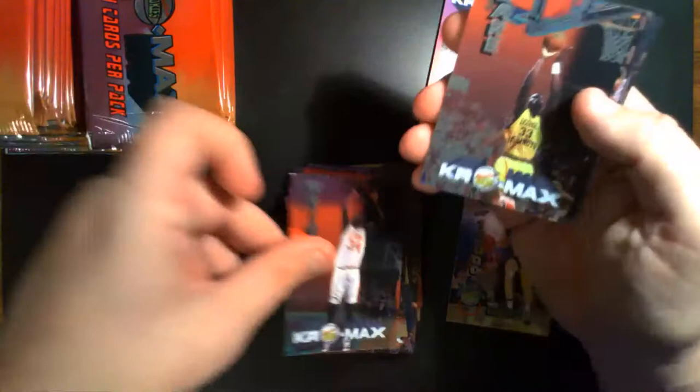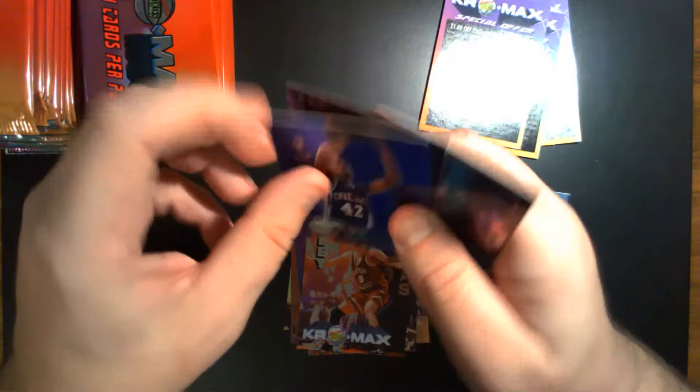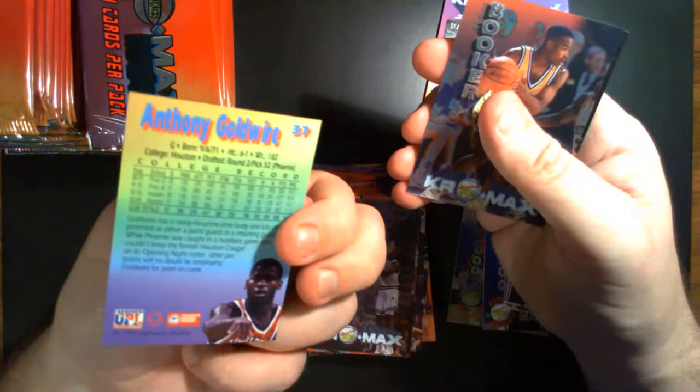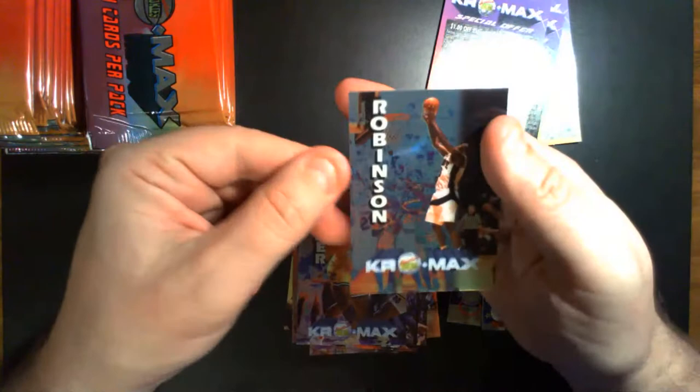Sharon Wright, Clemson. Yinka Dare, George Washington. Bill Curley, Boston College. We got a first rounder, Danielle Marshall. Anthony Miller. Hey, Anthony Goldwire, Houston. He was a Charlotte Hornet for a while back in the day. It's fun to watch. So Melvin Booker from Missouri. And there's Big Dog Glenn Robinson, Purdue.